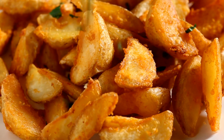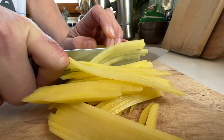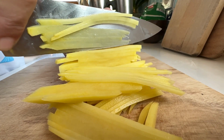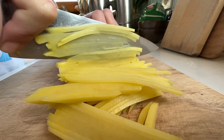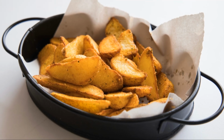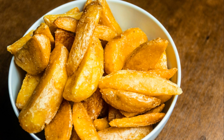Next up, we're elevating those boring old potato wedges to rockstar status. Cut 4 large potatoes into wedges, toss them in a bowl with olive oil, salt, pepper, and your favorite spices. I like a good dose of smoked paprika and garlic powder. Spread them out on a baking sheet and roast at 425 degrees Fahrenheit for 25 to 30 minutes, flipping halfway through until they're golden and crispy.